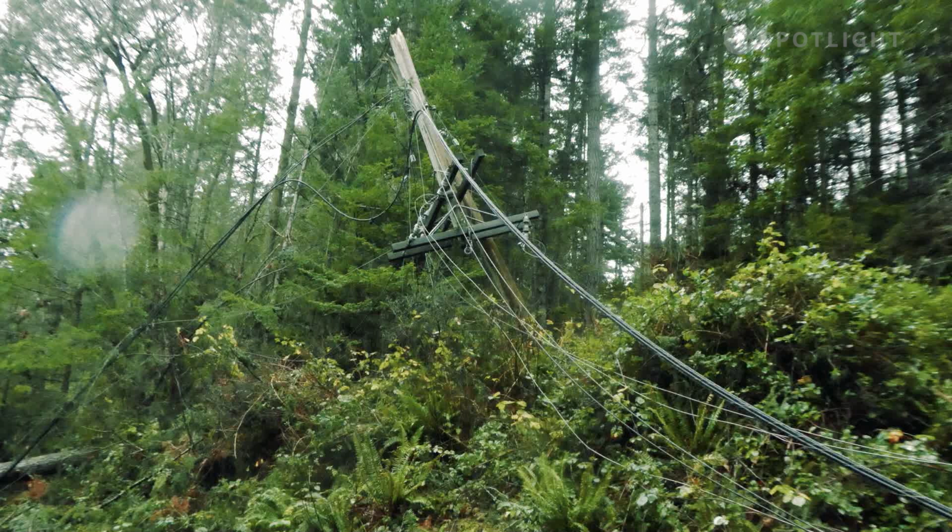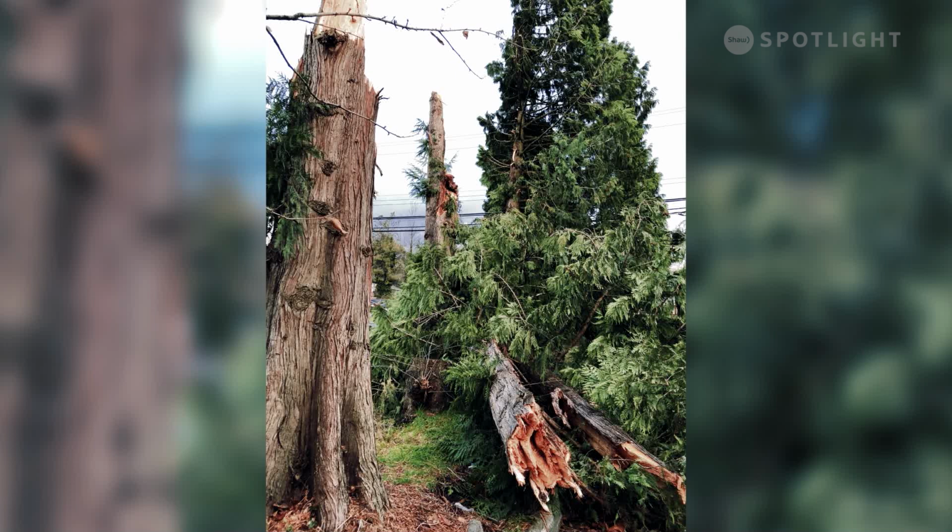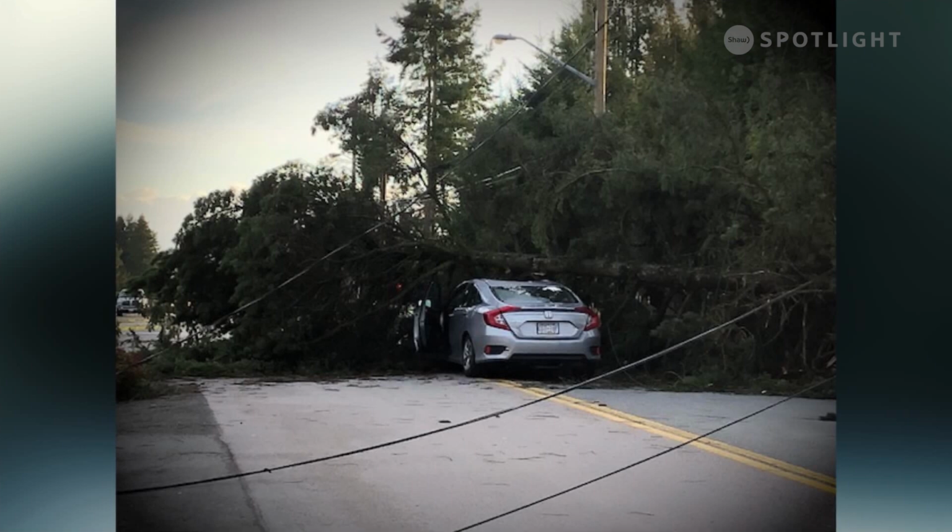You look at areas like Whiskey Creek and Hilliers. The crews up there said it was total devastation. What they saw up there was basically a system rebuild. And I believe there's a picture later that will show the mountainside up there, but it was just completely devastated. Wow.